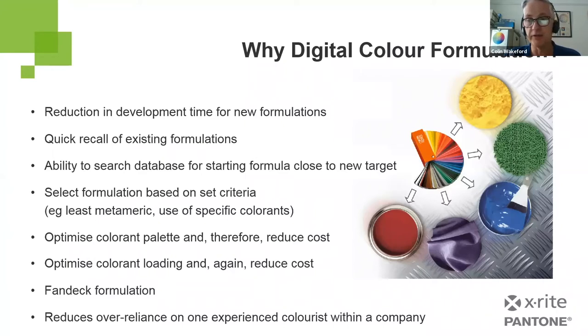It will help the experienced colorists to maybe find routes that they hadn't thought of before, but it will also allow the less experienced or less trained people in the laboratory or the production area to do formulations and corrections based on a set of criteria that could have been set by the experienced head of lab or whatever it is. So they don't have to be continually pestered, if you like, for opinions.